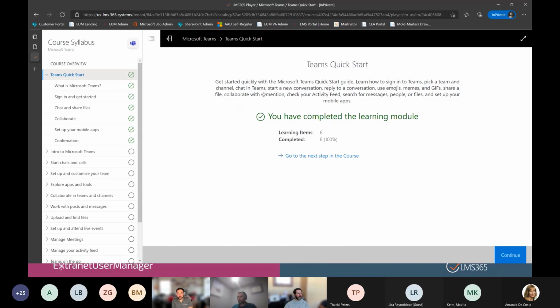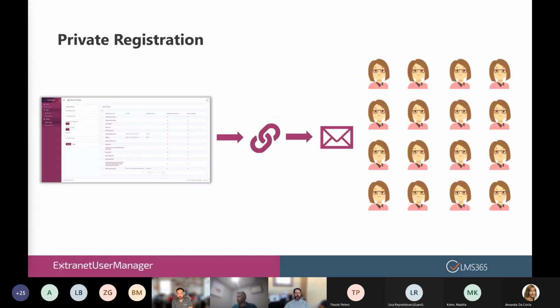So let's come back to our deck for a second, and let's talk about the private registration. So in this scenario, maybe I know this one person and I can email them a link, and then they can email a link out to all the other people, or SMS it or Teams message. It doesn't really matter how people get that link. They could even put it up in their own company portal to say, hey, if you need to take partner sales training for this organization that we work with, here's the link to sign up for their course.